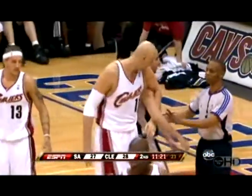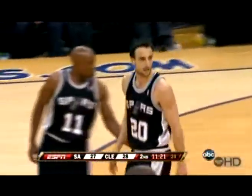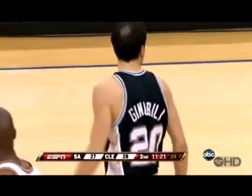Ginobili blocked by Joe Smith, but takes it away from Ilgauskas. Let's see, the foul is called as Manu hit Z in the head. Now that was a great move by Joe Smith. Joe Smith left his man on the left side of the lane, came across and gets this. Just watch, here he is right now. Good block by Joe. He got a good piece of it.